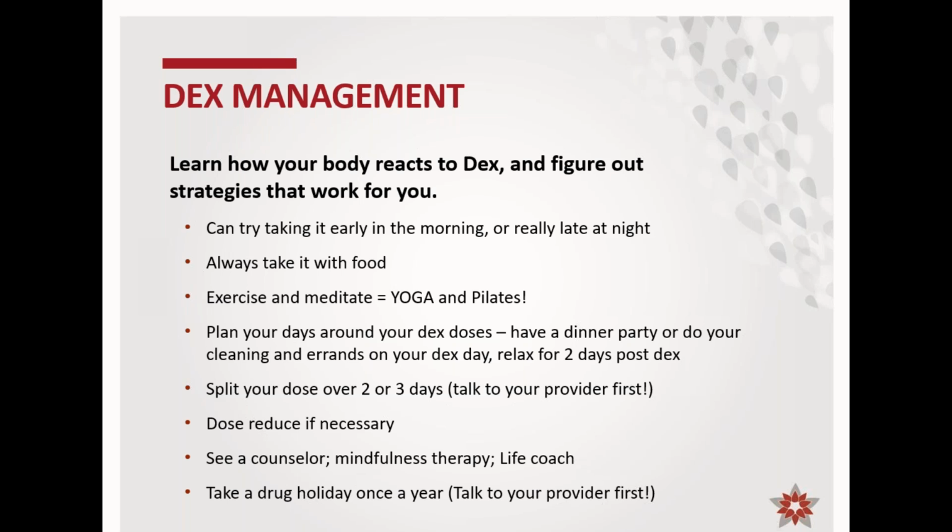So most of the time we tell you to take it early in the morning, but I have had a few patients who actually take it really late at night, so say 9 o'clock, 10 o'clock at night, and then they sleep through most of the symptoms. And when they wake up with that burst of energy, they move on through their day, and then they crash later on in the evening.